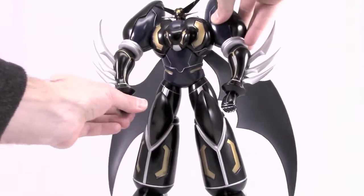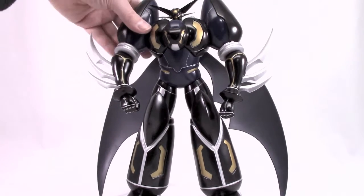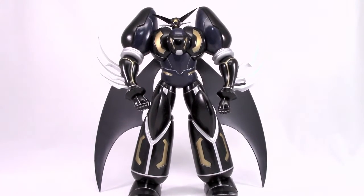And I'm probably not going to deal with the axe. Just keep his hands turned. And then it looks cool. It's a nice display piece. Even the wings might be able to stay, depending on how much shelf space he takes.